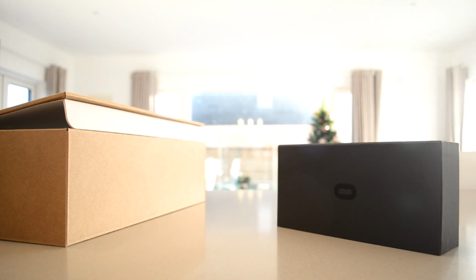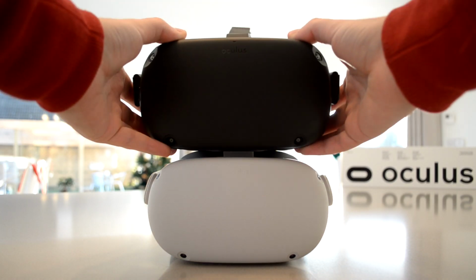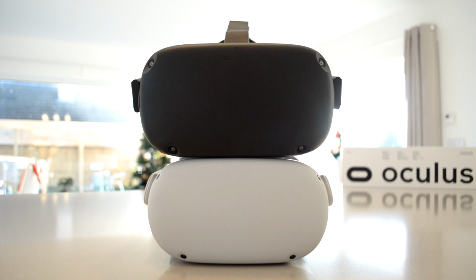A lot of people were pretty annoyed that you had to log in with a Facebook account on the Quest 2 to play virtual reality, and that is something that you do need to be aware of when you're jumping into VR on the Quest 2. Although if you create a new Oculus account anyways for either the Quest 1 or Quest 2, you do need a Facebook account, so it's pretty much the same on both of them.